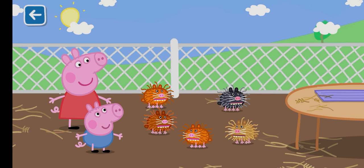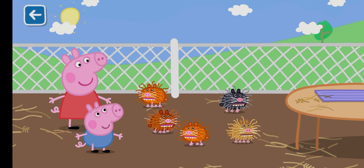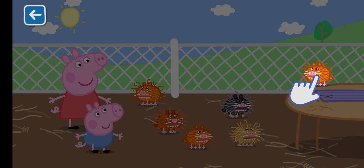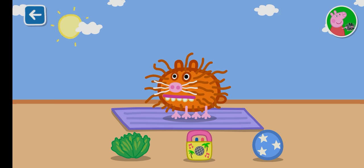Look, there are guinea pigs to play with. You can feed them, and more. You can pick up a guinea pig and put it on the table to play with it. Select any of the options below to begin caring for your guinea pig.